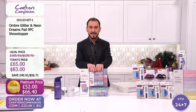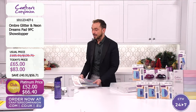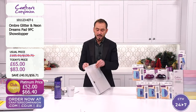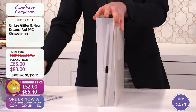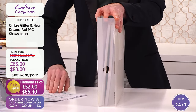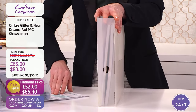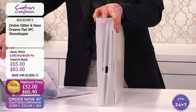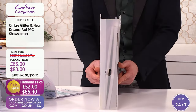Now, that one there is, of course, your Neon Dreams. You're also going to get your Ombre Glitter card as well. You're going to get the 12 by 12 and the 6 by 6. Now, when it comes to the Showstopper, you're going to get all of this as well. You're going to get the paper tabs as well. You're going to get your actual, so wait, say it's paper taker. It's not the paper taker, is it? Is it handler? I always get mixed up between which one's the handler and which one's the taker. Handler. Hey, that would be a good wrestling name, wouldn't it? Oh, the handler. Yeah. Handler. So you're going to get that one as a showstopper. You're actually going to get two of these, the paper handler, that's it. Two of them are going to come your way.